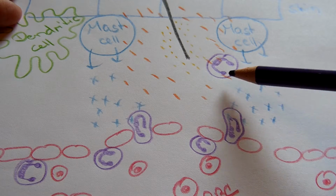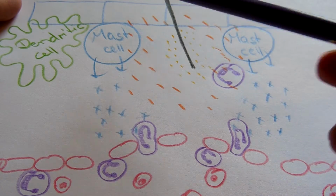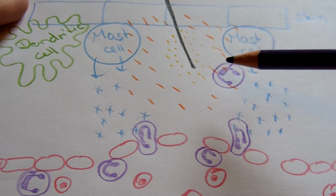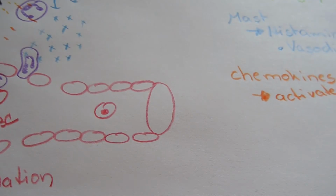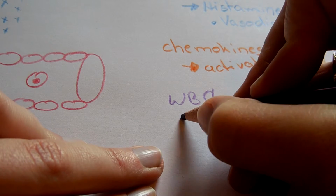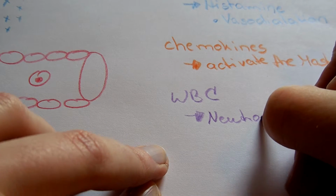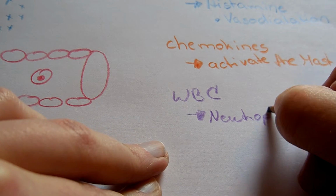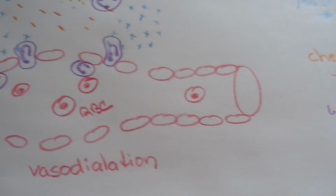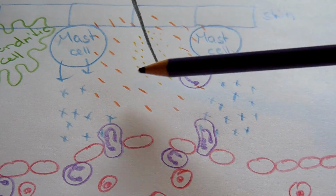And once these white blood cells, the neutrophils, are in this area, they also start phagocytosis. So they help out the dendritic cells to eat the damaged cells, the pathogens, the bacteria, debris. So over here on our list, we now have white blood cells, and more specifically we had neutrophils that migrated into our area that was invaded by bacteria, dirt, and debris.